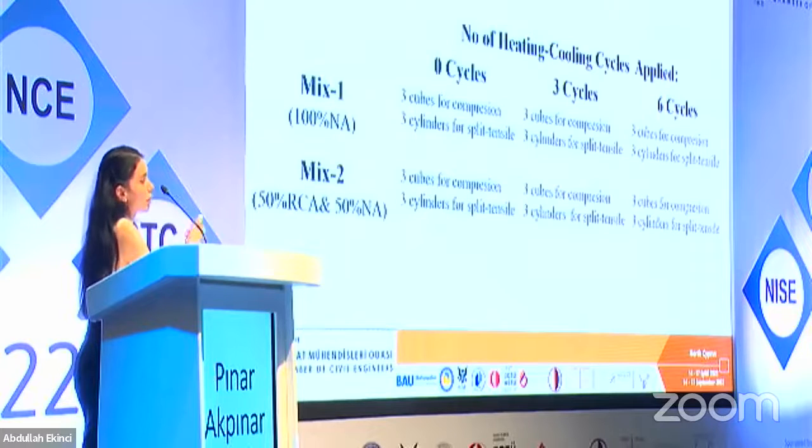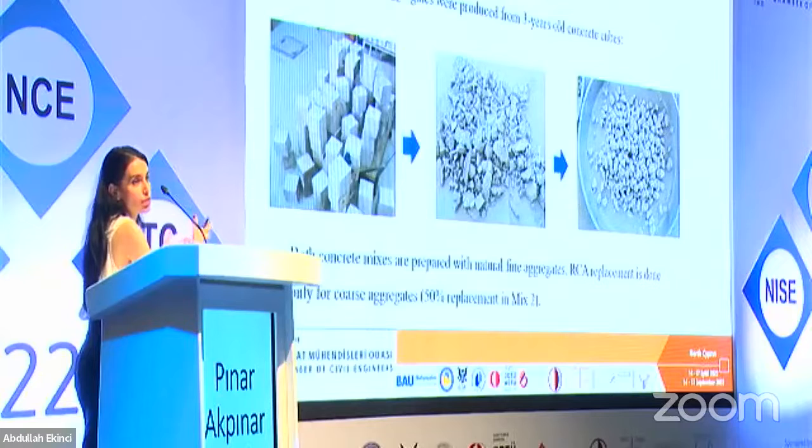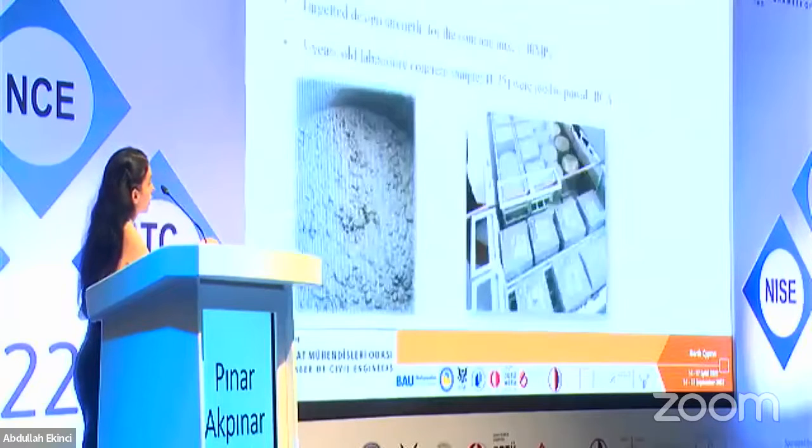So we had 0 cycles like control, 3 cycles of heating cooling, and 6 cycles of heating cooling. And in this case, we were recycling our laboratory waste. We used our laboratory samples that were used in certain tests, and we crushed our laboratory samples that were 3 years old, and we made the screening and sieving. We obtained the particles that we wanted, and we just used these recycled concrete aggregates for replacing the coarse particles. We didn't touch the fine particles. We used natural sand for the fine particles.